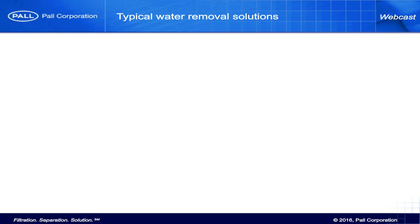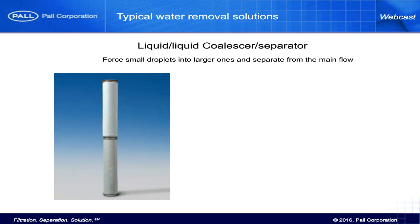So now it's time to discuss typical water removal solutions that exist today. And we'll start with a few basics. One of them is the liquid-liquid coalescer separator. This is a well-known product to basically force very small, minute droplets to accumulate within the coalescer and then exit the coalescer as bigger droplets that can be easily separated through what's called the separator. What you see here on the picture are the two elements of a typical liquid-liquid coalescer, with on top the coalescer proper and at the bottom the separator.